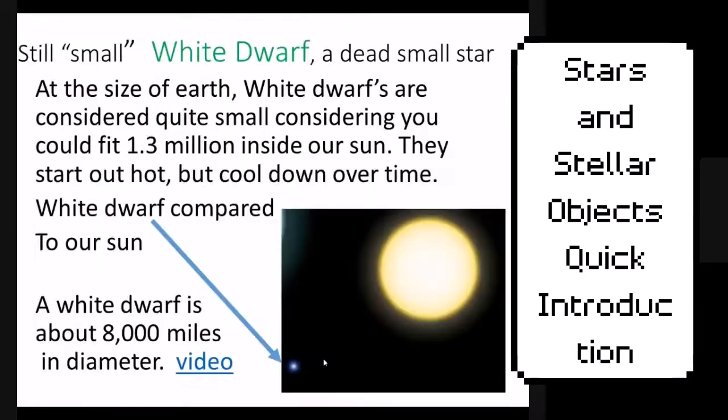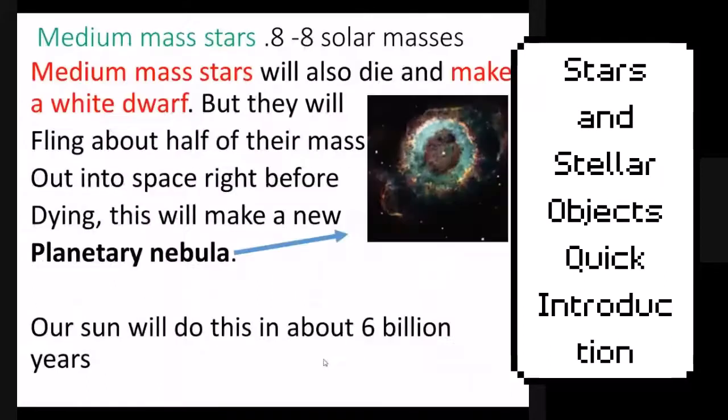Now let's talk about a medium mass star. Medium mass stars are 0.8 to 8 solar masses. This would include our sun. For medium mass stars, just like low mass stars, they will also become a white dwarf.